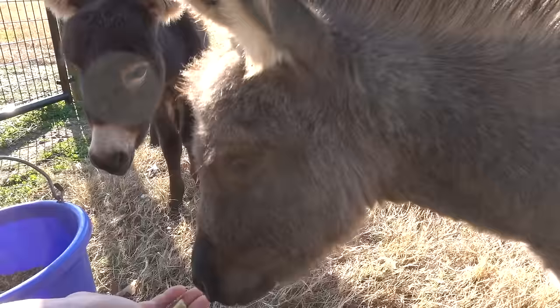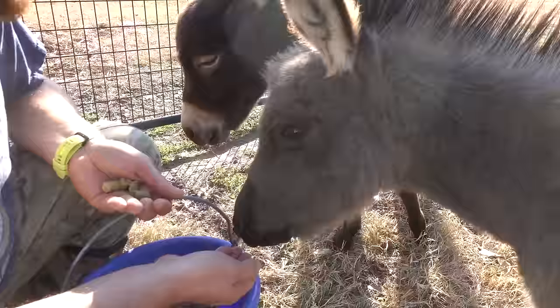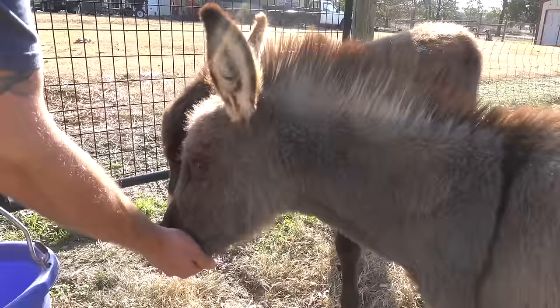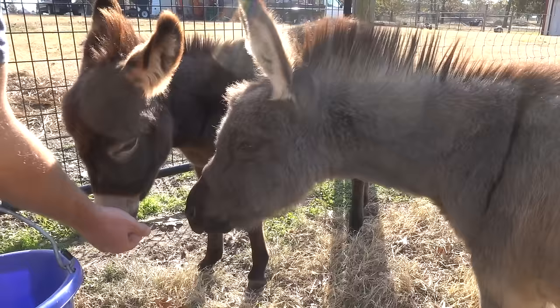So Etta loves the treats. She's like, I smell that food, Dad. She likes the treats. She's not shy about it. Coco likes them, but she's a little more shy about the treats, but overall, Etta's a little more shy in personality. Unless you got treats. Right, pretty girl? Yeah, you're a sweet girl. These girls are starving, aren't you?